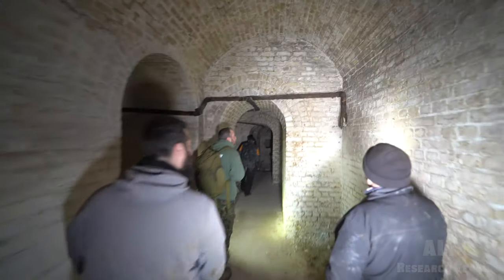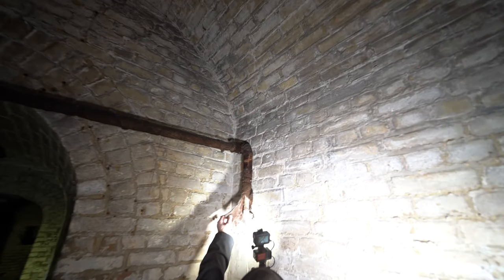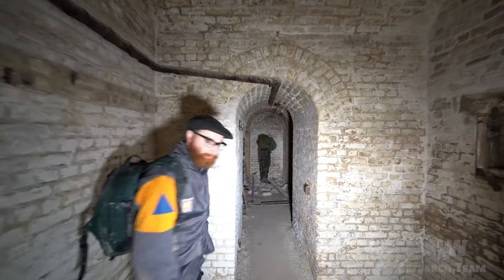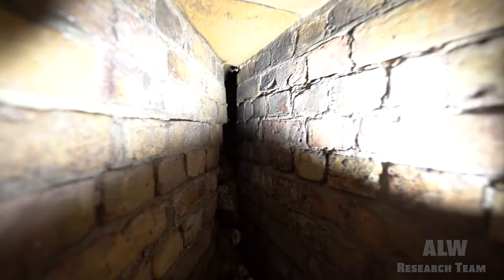The old insulation on the water pipe there, look, it's just hemp. Someone's broken through the walls. There are firing slits. Oh wow, firing slits. Would that have been for the gas lamp? Possibly, it might have been actually. Yeah, it could have been.